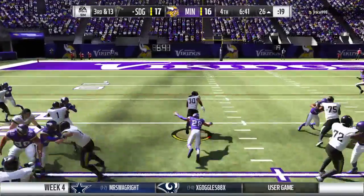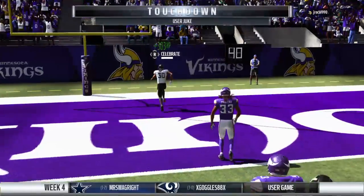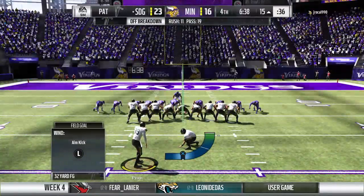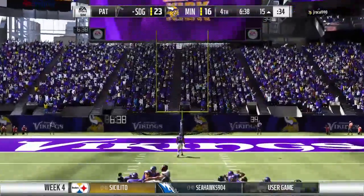They'll run it now out of the gun. Good move by Gurley. And he will take this one in for a touchdown. Todd Gurley, his 3rd touchdown now on the year. And his guys find a way to stretch that lead.